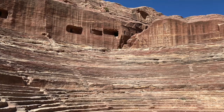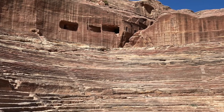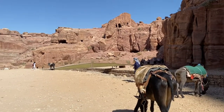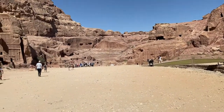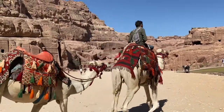We stayed around the treasury ourselves, and we walked down as far as the amphitheater. And yeah, there was a lot to see there. There were people on horseback, people on camels. There were a lot of vendors and so on. But to actually walk and see the whole site of Petra would take you 2 or 3 days on foot.